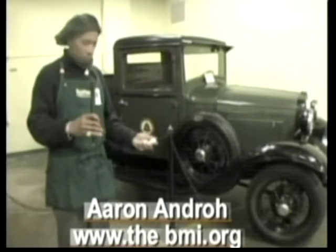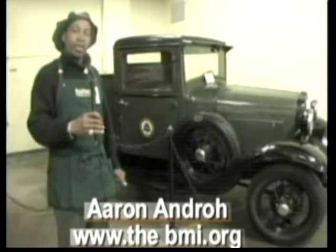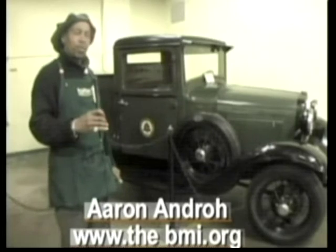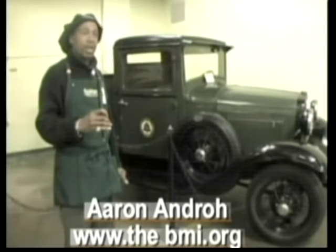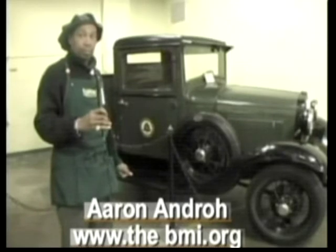Speaking of Ma Bell, oh, I got a call. Oh, not really. Anyway, this is a C&P truck from the early 1920s, between 1920 and 1930. It was retired, but believe it or not, Chesapeake and Potomac's company colors were gray. It was later on painted green. It only carried one person, the operator.